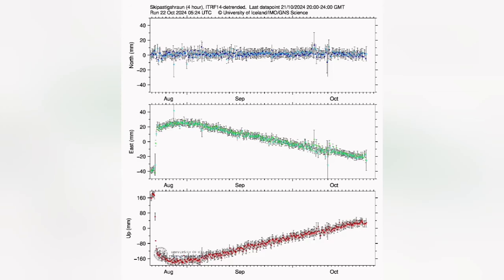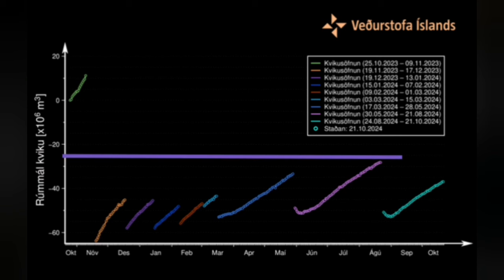In the previous eruption, we had around 24 million cubic meters of magma. That's the unit you can see there. Of course, the measurement is from GPS data. And based on that, at this stage, we have 14 million cubic meters.